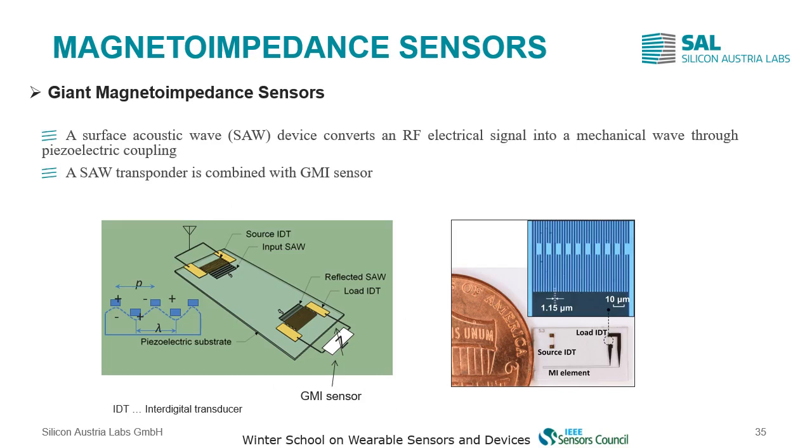And I'd like to show you an example here where I used a giant magnetoimpedance sensor for wireless operation in combination with a surface acoustic wave transponder. The surface acoustic wave transponder is a device that receives an RF signal, and via interdigitated electrodes it creates a surface acoustic wave which travels along the substrate. If it crosses or passes another interdigitated electrode, it will be reflected and also transmitted depending on the dimensions and geometry of these interdigitated electrodes.